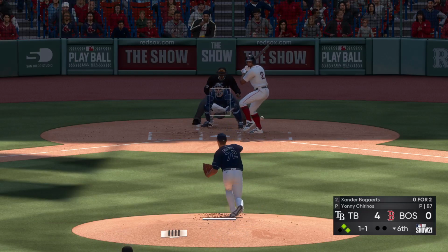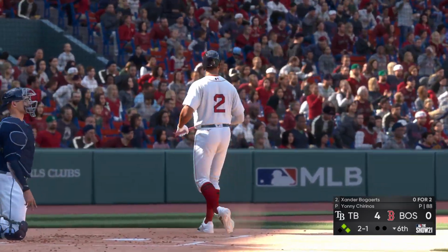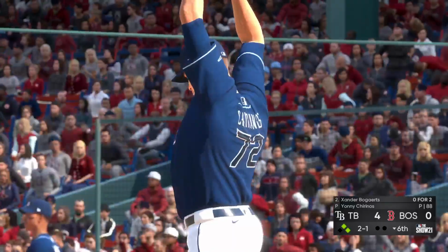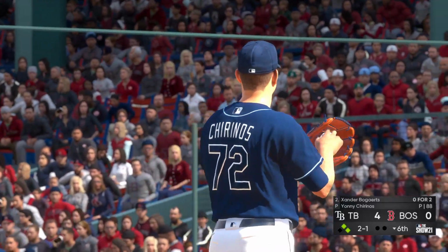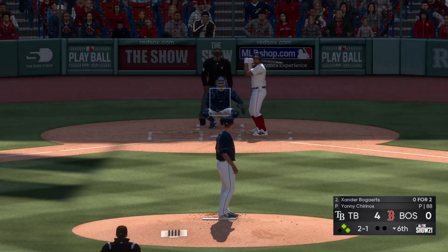Into the box, Xander Bogaerts. Well above the letters with the fastball that time. Hey, time to start making some quality pitches. He finds himself in a tough spot behind in the count with guys on base.